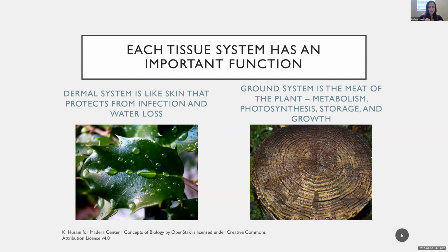So some leaves have that waxy substance on it, or if you think about cucumbers, they're kind of waxy. That is the cuticle of the plant. It's like a waxy surface layer that helps with that dermal system, keeping it safe. The dermal system does have openings in it, just like how we have pores in our skin. That's important for letting carbon dioxide into the plant and water and oxygen out of the plant.